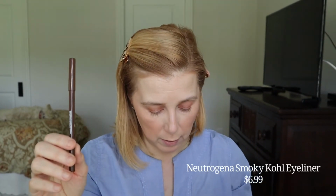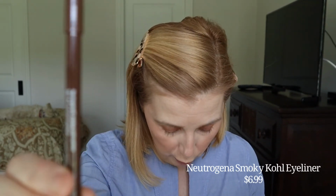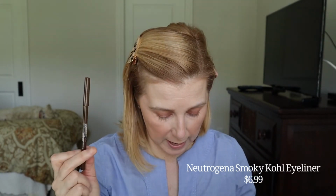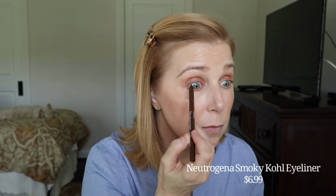For eyeliner, they picked the Neutrogena. This is their Smoky Kohl liner. It is supposed to be water resistant. It won't fade. You get about 30 seconds of playtime with this to get ready to smudge or do whatever you want with this. And it's supposed to be very gentle on the eyes. So I got the color brown. I believe it's just called dark brown. And we're going to first tightline.